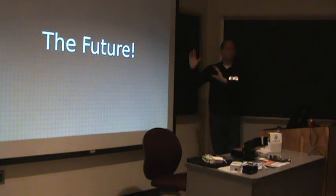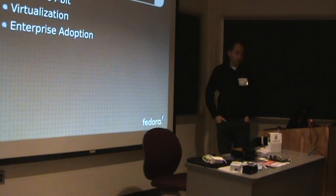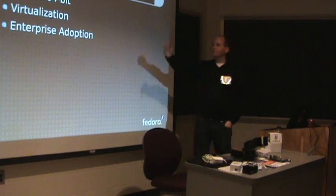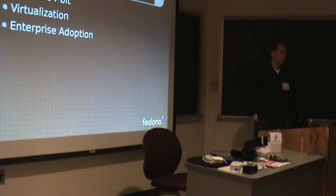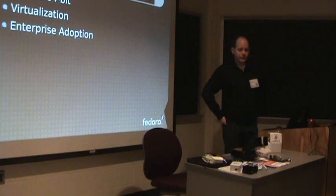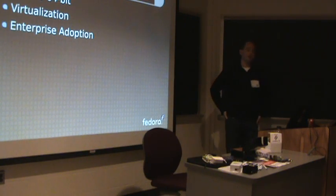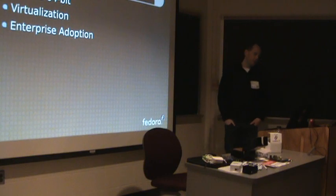What's happening in the future, right? What's further out? Well, Arm did announce that they have a 64-bit version of the architecture coming. So over the next few years, you will start to see much more higher-powered systems out there with 4 cores, 8 cores, 16, and so forth, right? You'll see it used in a lot more places where you see x86 today.